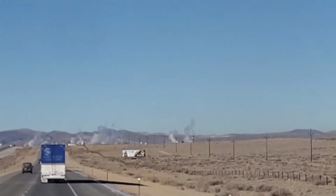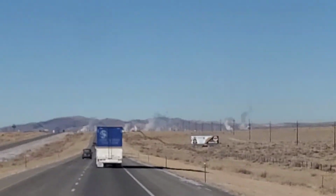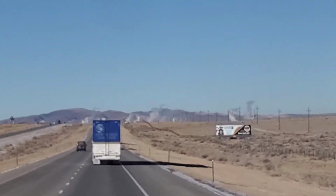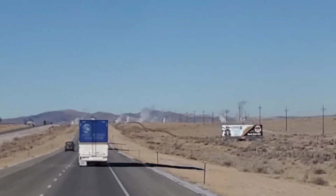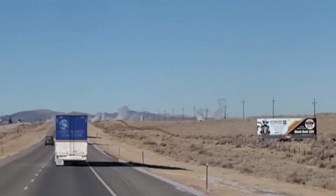Hang on. You already see a bunch of all the steam coming off of it. Big steam stacks, I guess. The colder it is, the more the steam kind of carries.